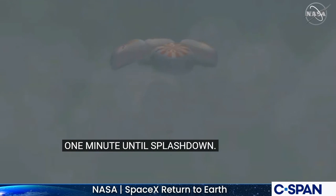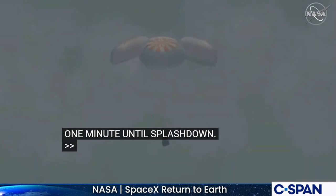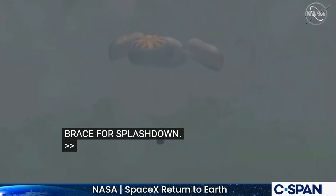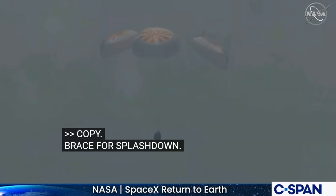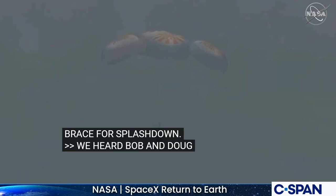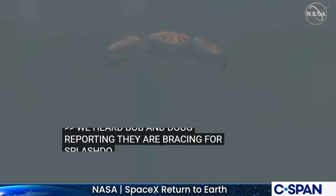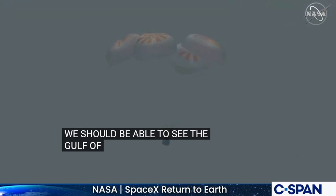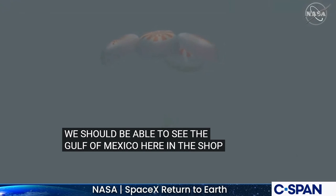Meters. We are braced for splashdown. Copy, brace for splashdown. So there we heard Bob and Doug reporting that they are bracing for a splashdown. We should be able to see the Gulf of Mexico here in the shot just momentarily, as we're now just about 20 meters off the ocean.